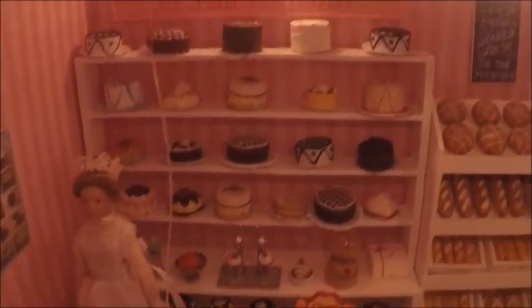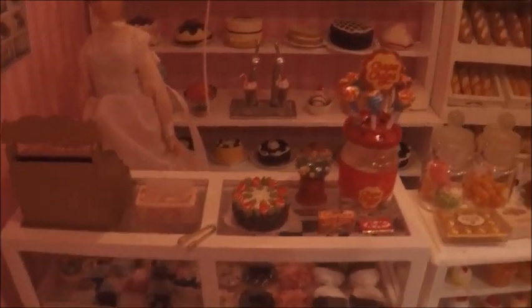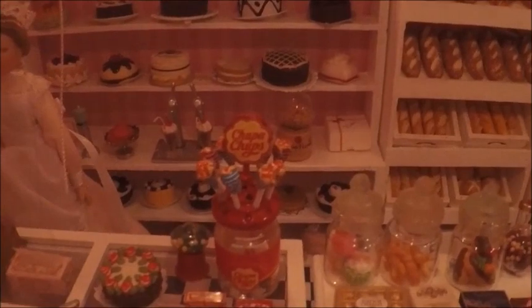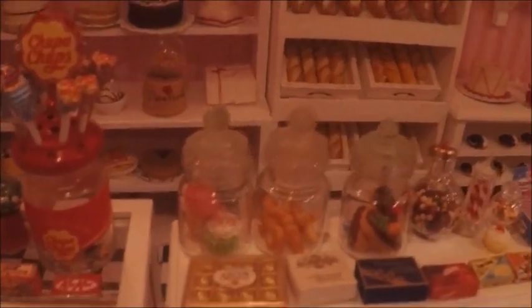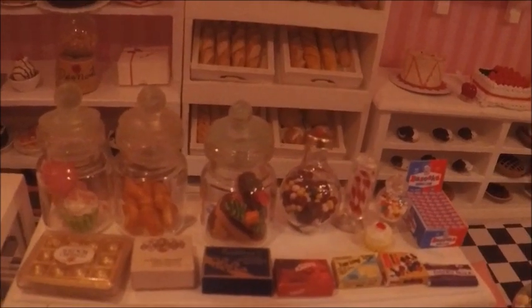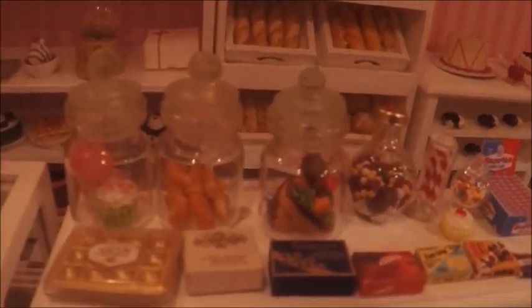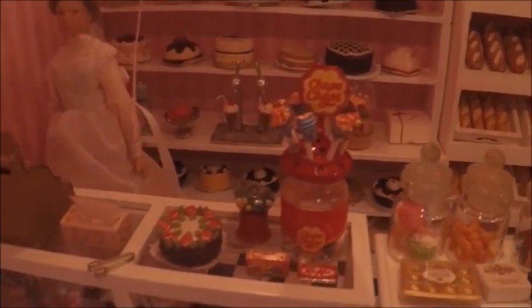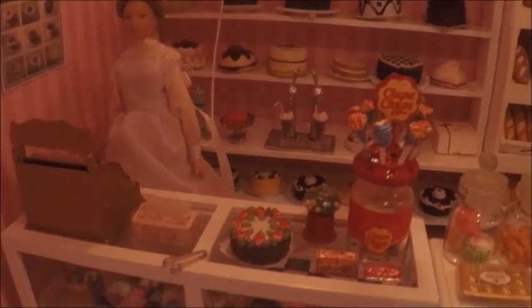She's got a bunch of cakes behind her, all different flavors, chocolate, pies. Then you have the lollipop display, which is really cute. You have a cake on the counter there. This is the penny candy section for the children to come and buy their penny candies. And the kids love the penny candies. It's very realistic looking. There's the tongs to pick up the cookies or other pastries with, and the paper that you pick up the donuts or bakery items with.